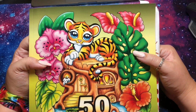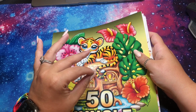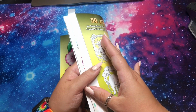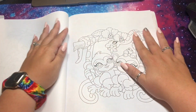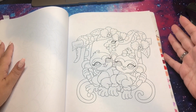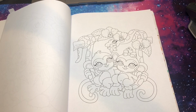Otherwise, if you don't have this book yet, hopefully you at least enjoy watching. My Camellia pages are a little formulaic, but people still vote for it, so I guess you like them. I do like how they come out. So there is that. I decided to pick this page, the monkeys swinging on the snake. I don't know why. Monkeys are not my favorite, but I thought this would be fun.